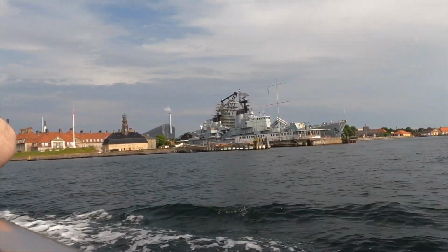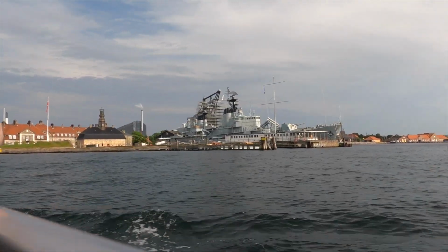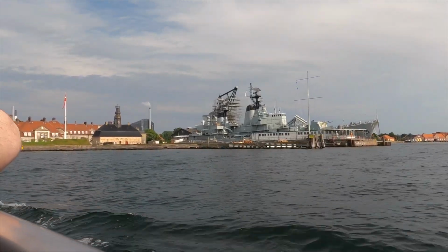Here in front of us is the Galerie Sixtus, a fortification also built at that time for the fleet.